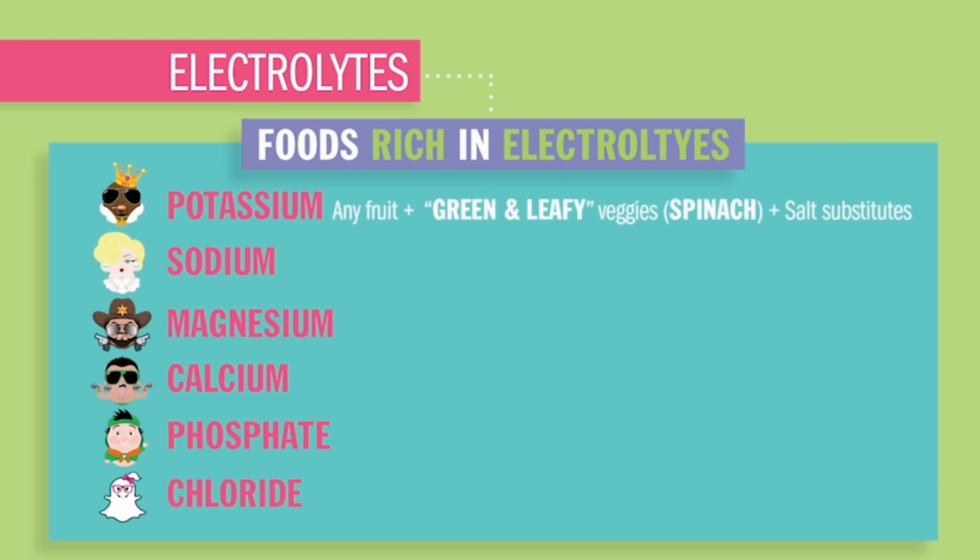Sodium's a little different story. You're going to have table salt, canned foods, processed meat, cheeses, fast food, pretty much anything you're eating currently right now in nursing school, as well as spices or salad dressings and sauces. Basically anything in a can or package.